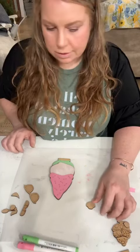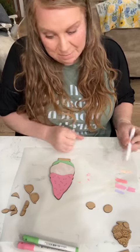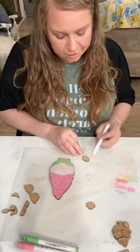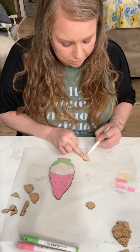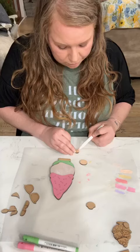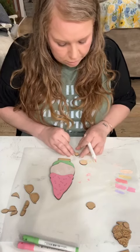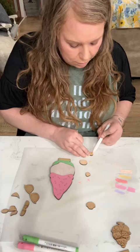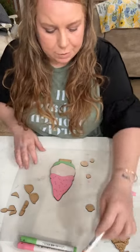Let's do the nose. Ooh. Am I gonna make it? Am I gonna make it tonight? I'm gonna do the nose this color. I feel like it's gonna dry much darker. And let's do the hands while we're here. Okay. Other hand. There it is. I did the beard. But it doesn't really have to be a beard. I feel like it's whatever you interpret it to be.